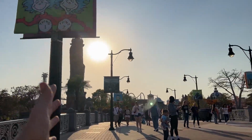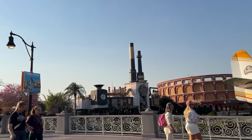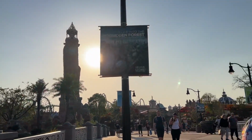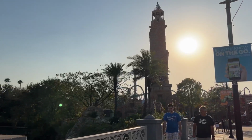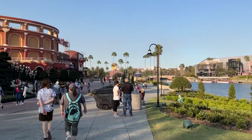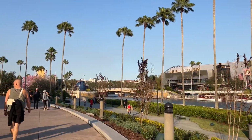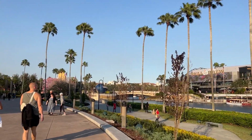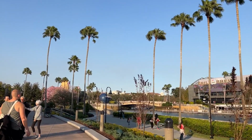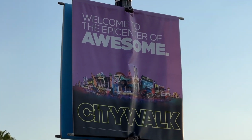Got Islands of Adventure to the left, Universal Studios to the right, along with the Chocolate Emporium, Hard Rock Cafe. This is gonna be quite the enjoyable evening. See the Universal Studios globe in the distance. To the epic center of awesome.